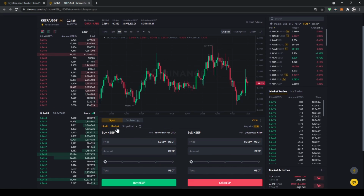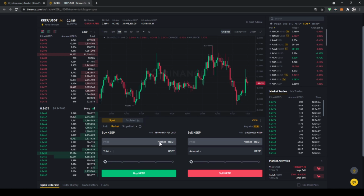So we're going to click on market, because then we're going to buy immediately at the current market price. Up here, we can see our US dollar Tether balance again. And with this slider down here, we can choose how much percent of that we want to invest. You could also type in the amount manually right here, but I'm just going to put it to, for example, 100%. And now all we have to do is click on buy KEEP down here. Our order will be filled immediately and the purchase is completed.